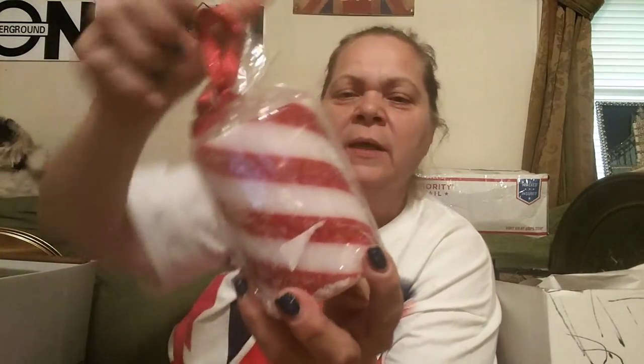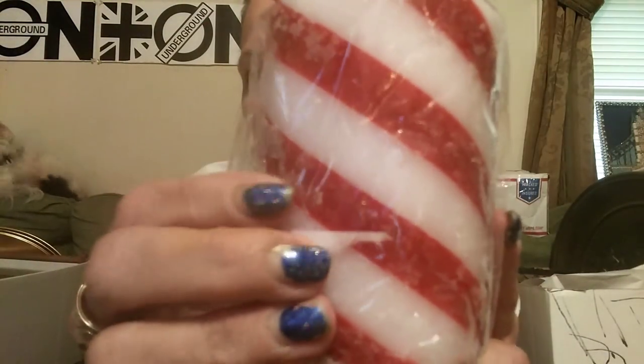I also found this, a candy cane candle. It does have a little frosted, I don't know if y'all can tell, it's got the little frosted colors in it. I just think it's cute. I paid too much for him. He was $2.25. I'm sure I can get it cheaper than that elsewhere, but I thought it was cute. I liked it. So I got it.